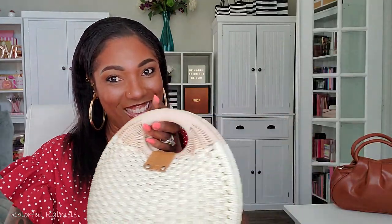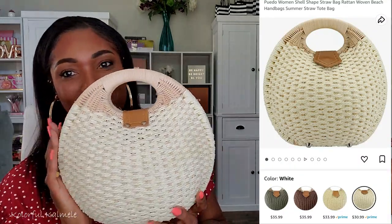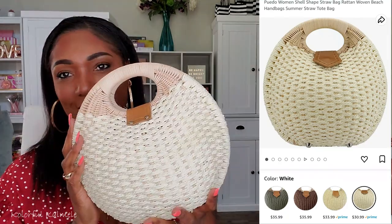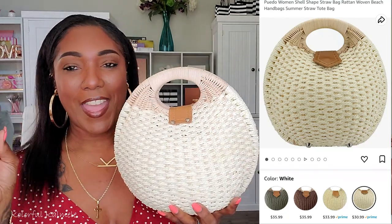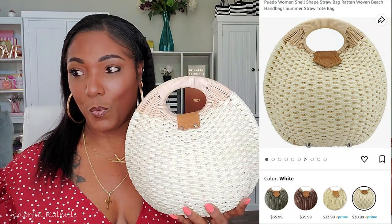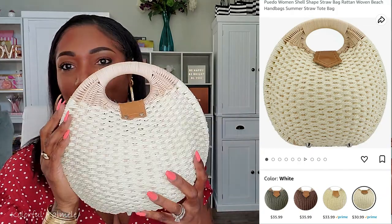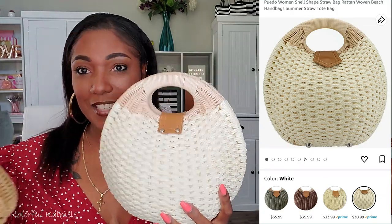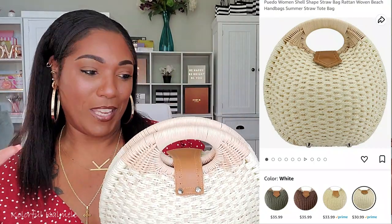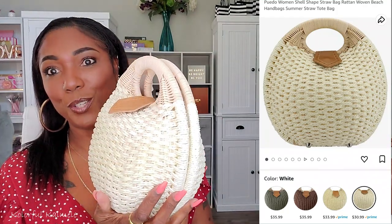Now, this bag here, if you guys haven't been able to tell, I love these type of bags. I love vacation bags, bags that just say, I am on a tropical vacation. There is an ocean somewhere nearby, and I have on a beautiful sundress. That's what these type of bags, like this one and this one, say to me. So I love these. This one is so cute, okay?